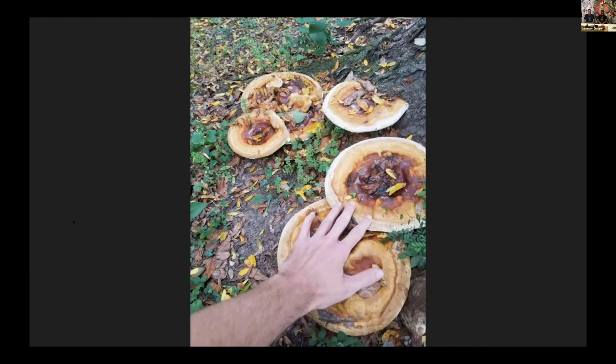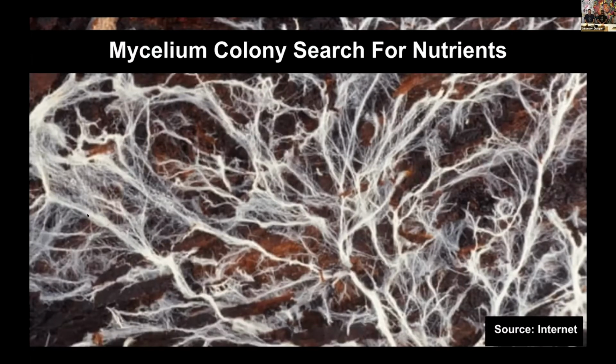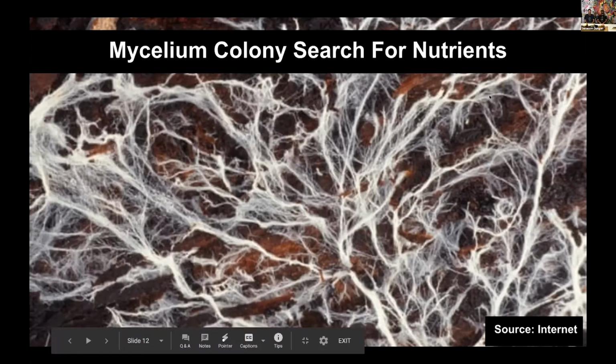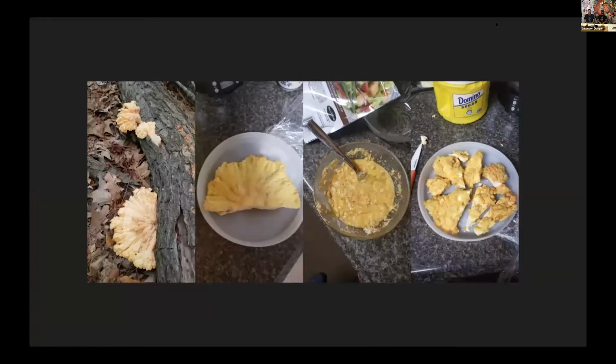Let's do slide 11. You want to talk about this? Yeah, sure. So here are a few pictures that show finding and preparing a chicken of the woods mushroom. For this one, I just fried it up in some batter I made with some breadcrumbs and eggs, and it turned out great. So once you know how to identify the good stuff, you can really start benefiting from it.